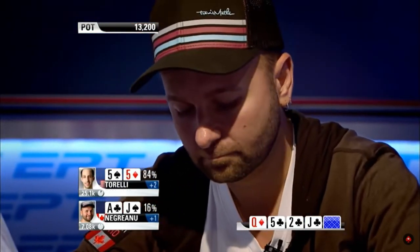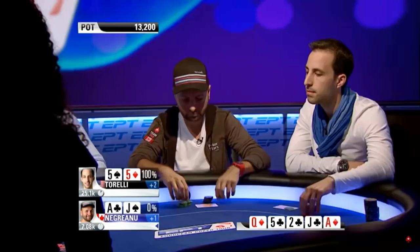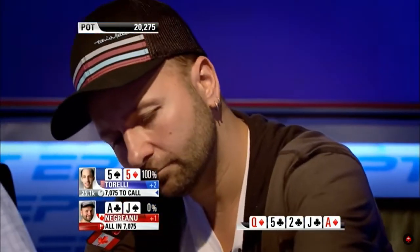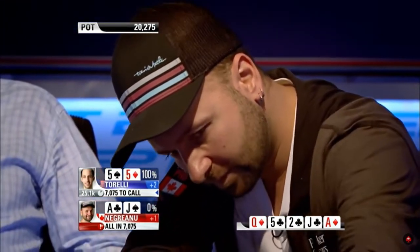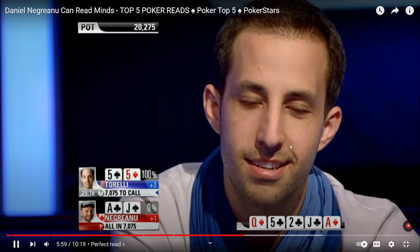Call or shove. There is usually what you should do. It's the ace of diamonds giving Daniel two pair. And he moves all in. We could be about to lose Daniel Negreanu. Sick part is he thinks he's value betting. 7,075. This wasn't a great card for Torelli either.